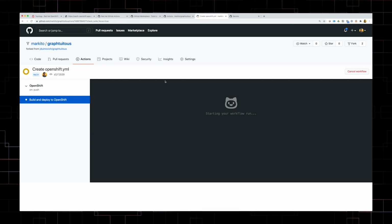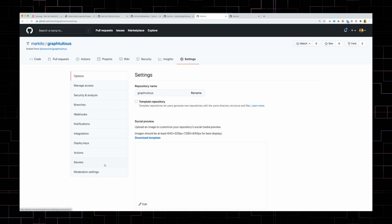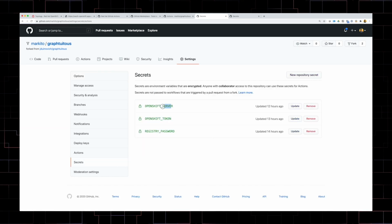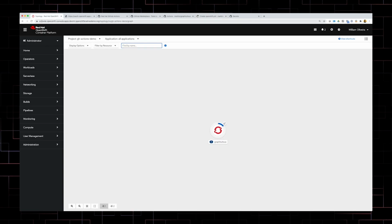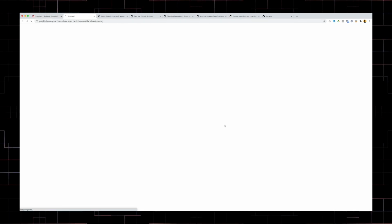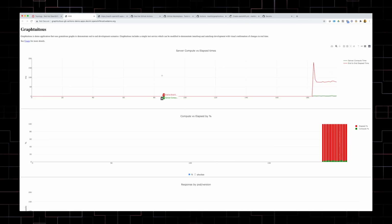I'm gonna very quickly walk you through the secret as well. As you can see, I have the registry password and the 2 values for my OpenShift environment, the server and the token. But that's it, it's that simple. And now that the build is complete, let's see the URL for that application in my OpenShift cluster. This is a Quarkus app, so the startup time will be really fast. And that's it, my app is up and running now.